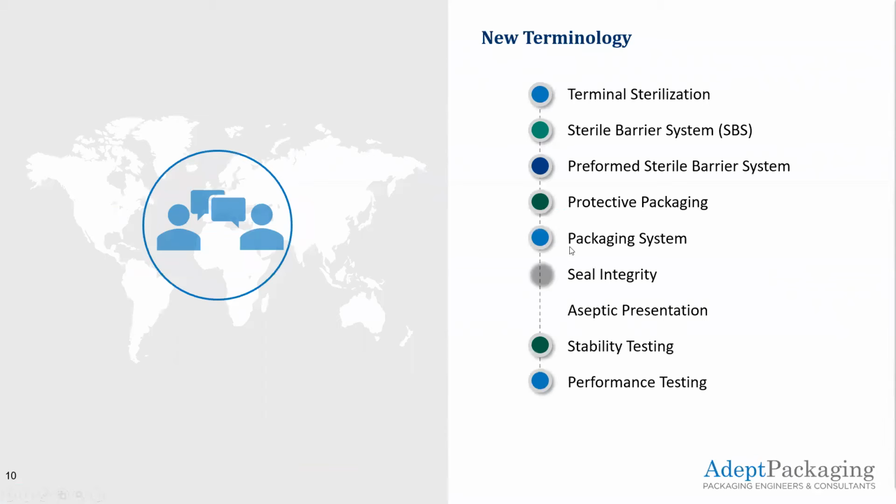We had new terminology, and that was quite a difference for us, especially on this sterile barrier system, because we tended to talk about that as the primary package. And the primary package was confusing terminology for most of the world or a lot of the world. So they've decided to call it a sterile barrier system. That's when it's closed and actually sterilized with a product in it. And you can't have the product without the sterilization being acceptable too.